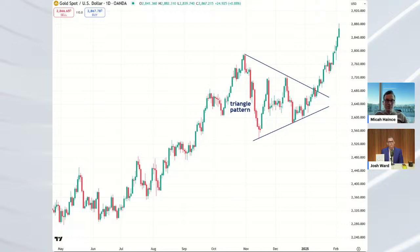And this is still, in my opinion, early innings for this precious metal bull market that we're in. It should last 5 or 10 years. Yeah, we're a few years into it. We got a lot of runway left. Do you have any comments about the price action on gold and what we're seeing?